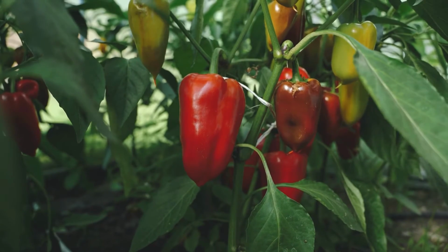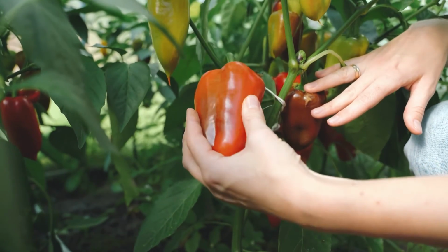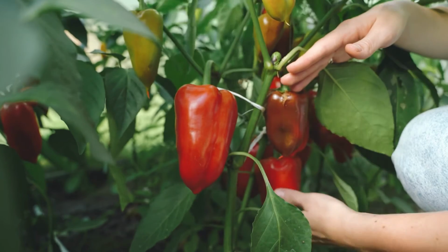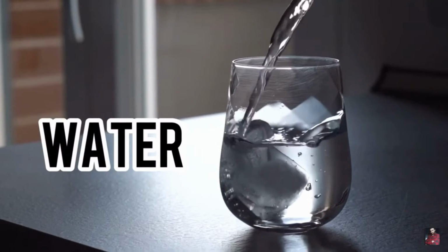Along those same lines, you could eat very spicy foods. Some studies show that capsaicin, an active compound in spicy foods like hot sauce or hot peppers, have been linked to fat loss. Drink more cold water, specifically ice water.